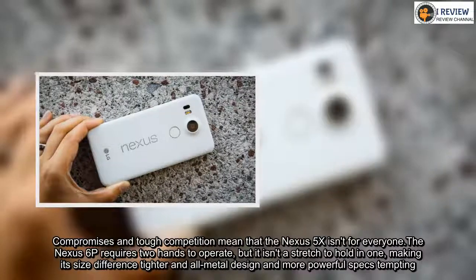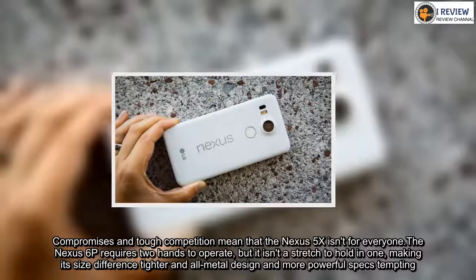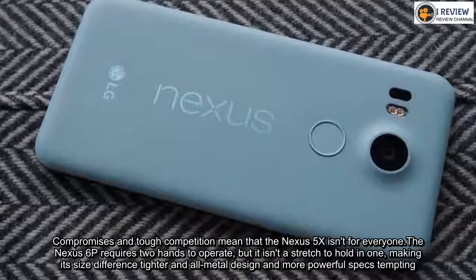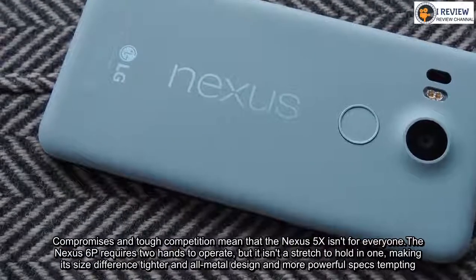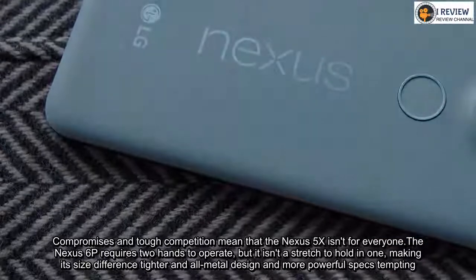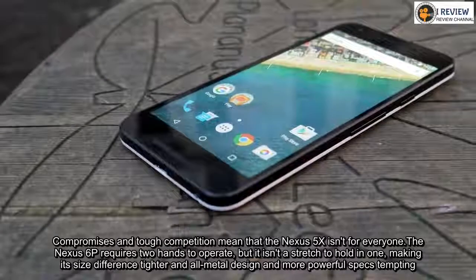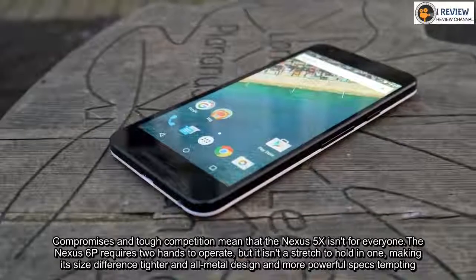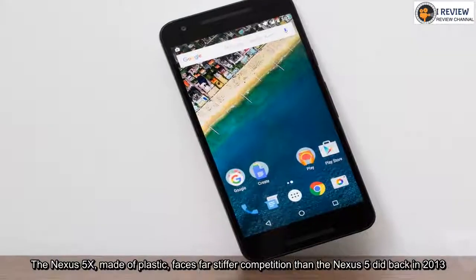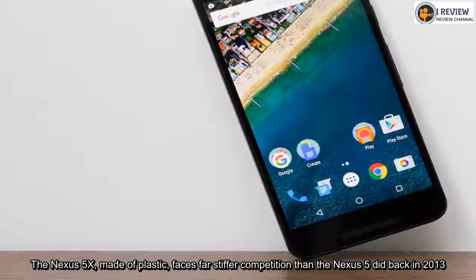Compromises and tough competition mean that the Nexus 5X isn't for everyone. The Nexus 6P requires two hands to operate, but it isn't a stretch to hold in one, making its size difference tighter and all-metal design and more powerful specs tempting. The Nexus 5X, made of plastic, faces far stiffer competition than the Nexus 5 did back in 2013.